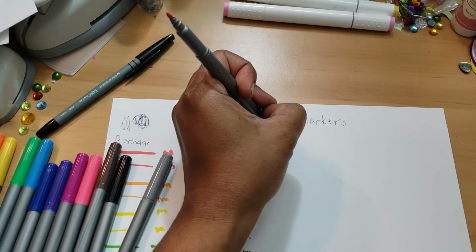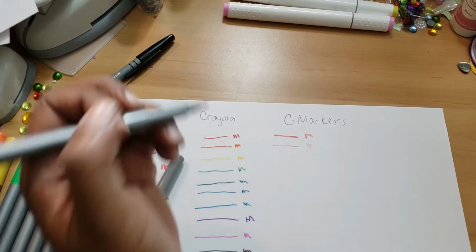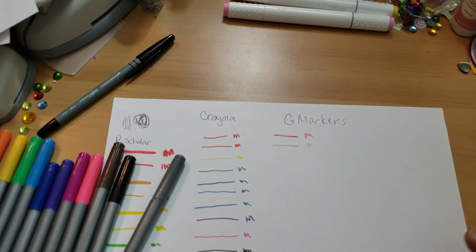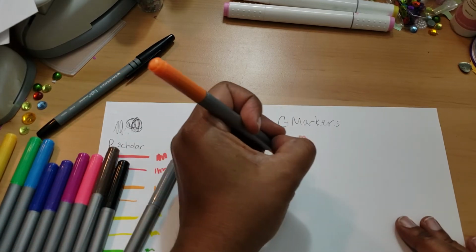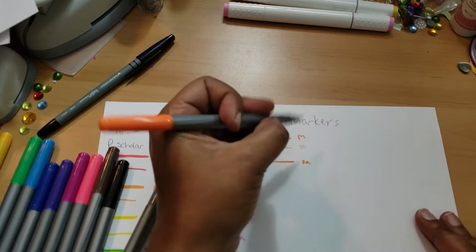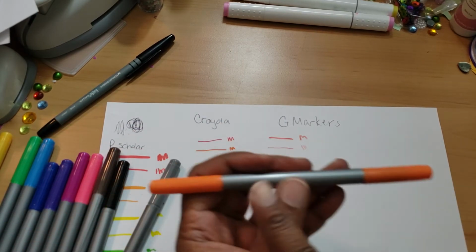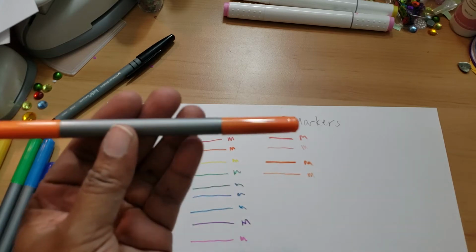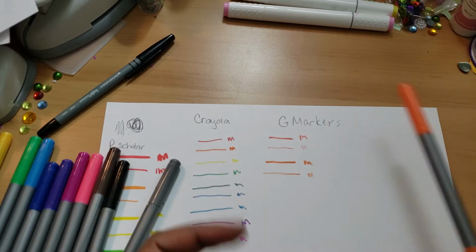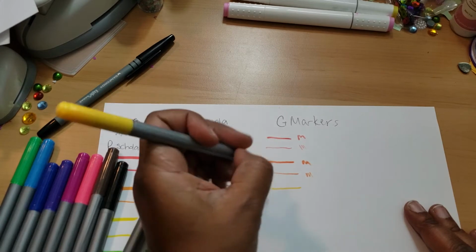So that's a fine tip, and this is more of a bullet. And these are dry. So red will be going. I have purchased some markers, and some of them were good and some of them were dry. Like the orange, I don't think I'll keep the orange either. And because they are dual tipped, I feel like sometimes you have to leave them in the middle. You can't stand one up on the other end because all of the marker juice will go down to the other side. So that's just something to keep in mind.